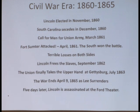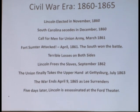Lincoln wrote the Emancipation Proclamation and freed the slaves in 1862. And there's more story there, but we're not going to go there. And then at Gettysburg, we can finally see the pendulum swing more firmly to the Union side in 1863. But we dithered on till 1865. So anyway, 5 days later, Lincoln is assassinated and is dead 6 days later. Incredible. Poor man. So that's the overview, the framework that we're working in.